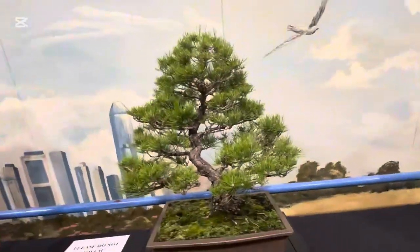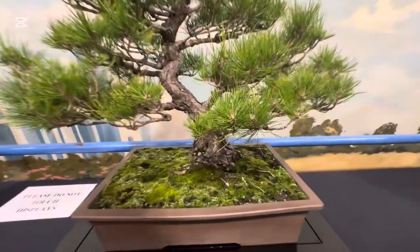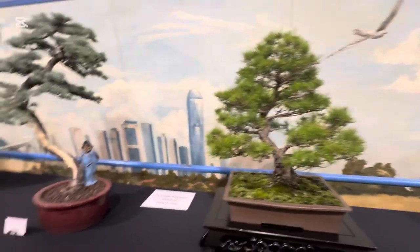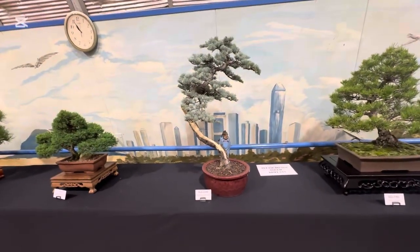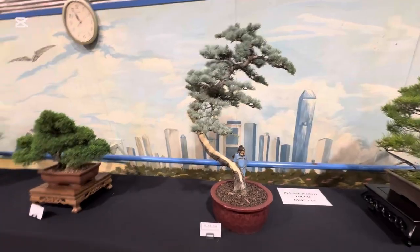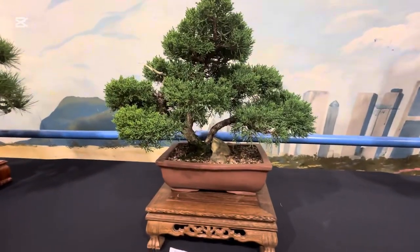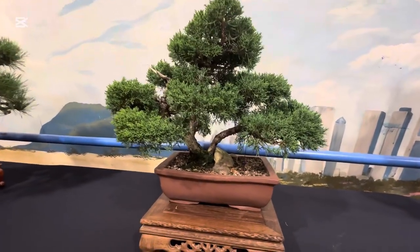It's a nice little pine here. Nice little tree on display. Subtle movement. There's a nice seagull in the background. Another cedar, kind of literati style. A big shari in the middle on the front of it. This is a nice little twin trunk Shinpaku. Nice green foliage, nice and healthy.